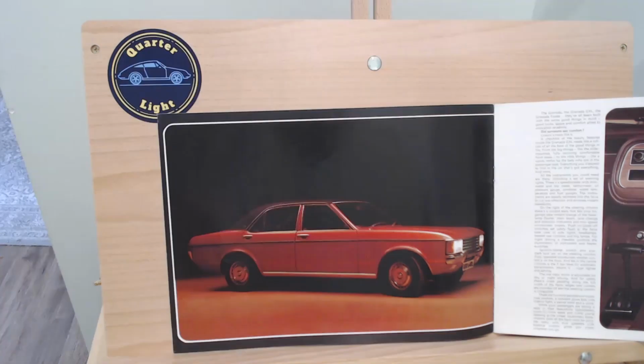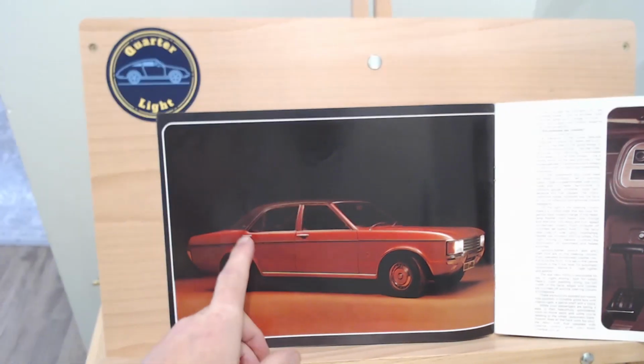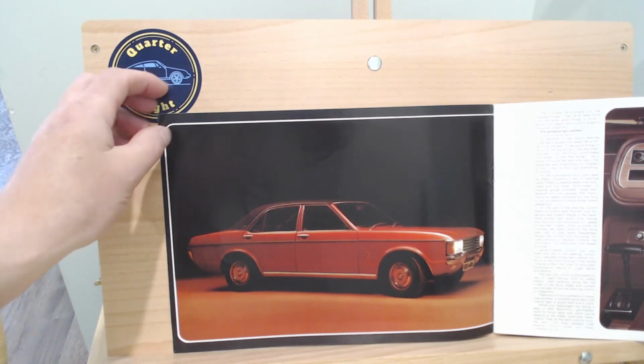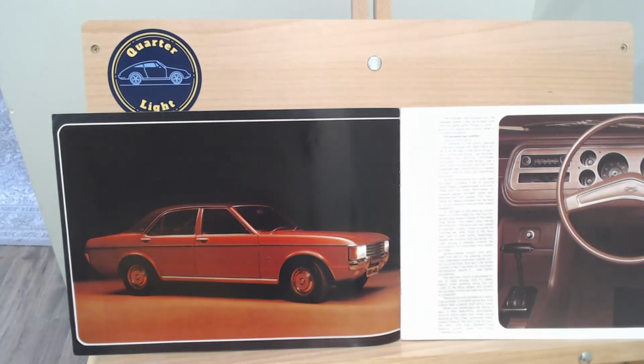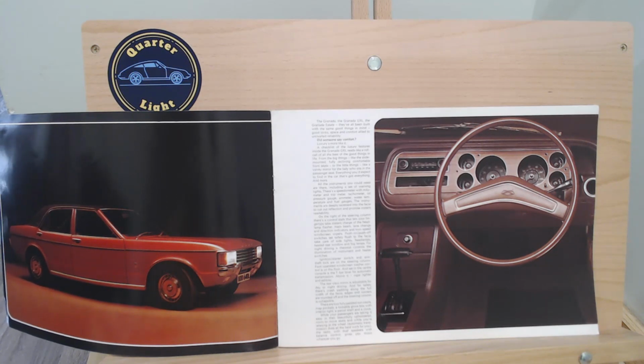But anyway, sticking to this Granada, like I said, this is top of the range, so you've even got a nice vinyl roof on this particular example. Incidentally, someone was saying that the Consul didn't have quite as good rust proofing as the Granada, hence why you don't see as many Consuls. I'm not sure how true that is. I think probably the real reason you don't see as many Consuls is that they weren't built for as many years, but who knows? With Ford, it may well be possible that they didn't treat them quite as well as the Granada.